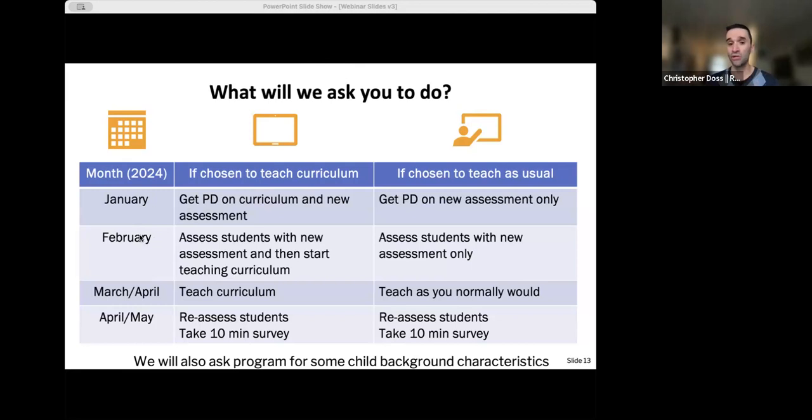In February, we'd give you a couple of weeks to assess the students with that new assessment. This would be for everybody, so we can understand how everybody, no matter which classroom, is starting off before the curriculum. Then those centers that were chosen to teach the curriculum would go ahead and teach those 18 lessons in February, March, and around April. The ones we're asking to hold off would just do your normal activities with your kids, your normal curriculum.